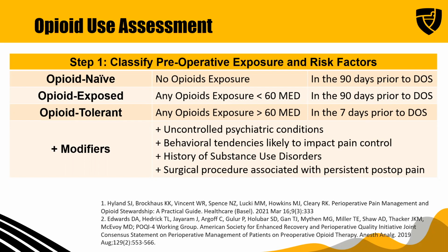Our opioid-exposed patients, who have taken medications in the previous 90 days, we can be a little less aggressive on opioids and think more about our non-opioid medications specifically. But with each patient, there are also the pieces that put patients more at risk of adverse events.